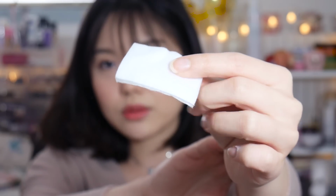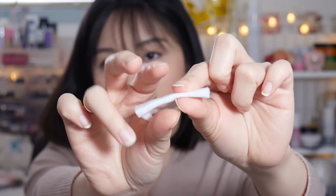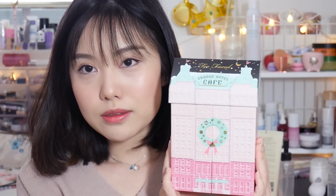And plus I don't think that I need such a big piece of cotton just to apply my toner, so that's why I cut the regular ones in half, so it's this size right here. As you can see, this cut cotton is quite thick and is very soft, which I really like. And I just keep it in my little Too Faced Christmas holiday collection box right there.